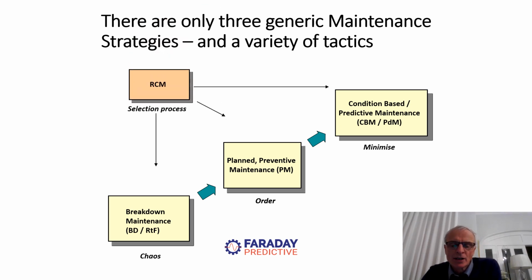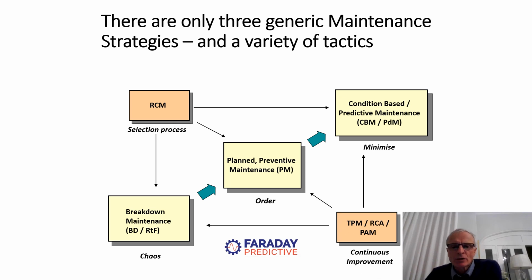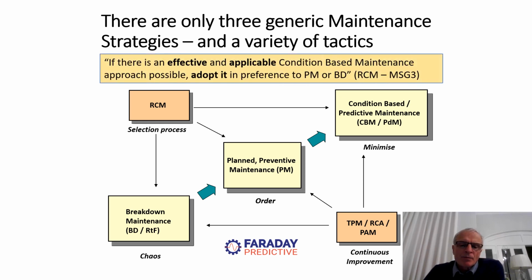If you want to decide rationally between these 3 strategies, there's a technique called RCM, reliability-centered maintenance, for analyzing each situation and identifying the best technique. It's a fairly heavyweight process though, so it's hard to justify on all your assets. And there's many other things, let's call them tactics, that you can do. Total productive maintenance, root cause analysis, proactive maintenance, for example. And RCM, as one of its overriding decision trees, has the recommendation that you should adopt condition-based maintenance if you possibly can.